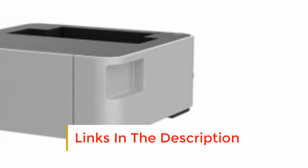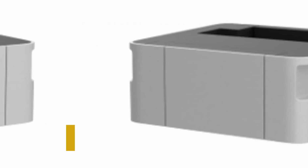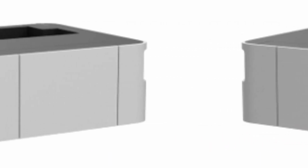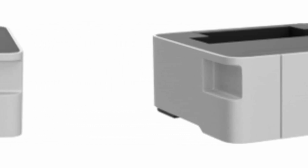This printer doesn't use traditional cartridges, but rather uses a refillable ink tank to help reduce plastic waste as well as boost productivity. A single ink refill bottle can produce up to 6,000 pages.